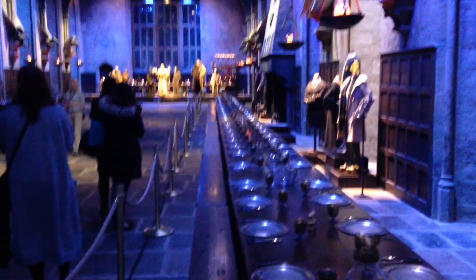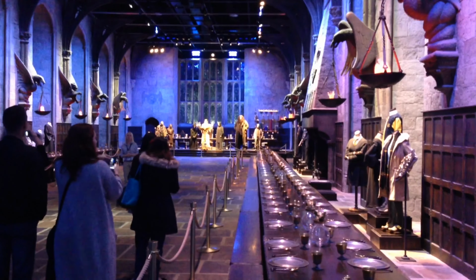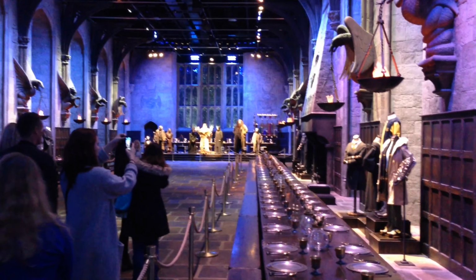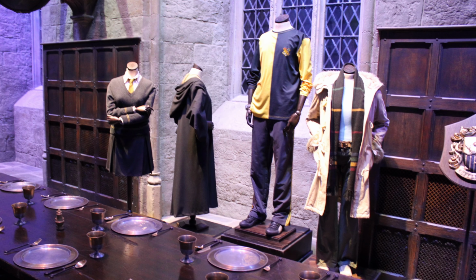Hogwarts. Now, this set was one of the very first to ever be constructed for the film series. And as you make your way in through those double doors, you'll be able to guess that it is one of the largest. Keep walking forward, ladies and gents, so everyone can have a look at the back if we wanted to.